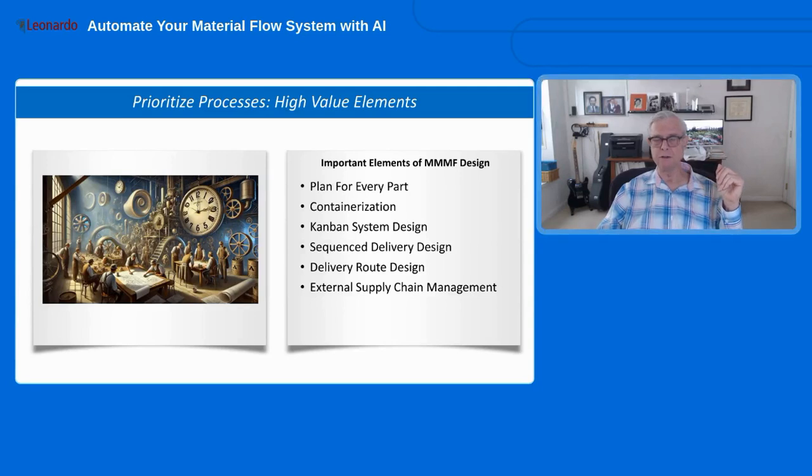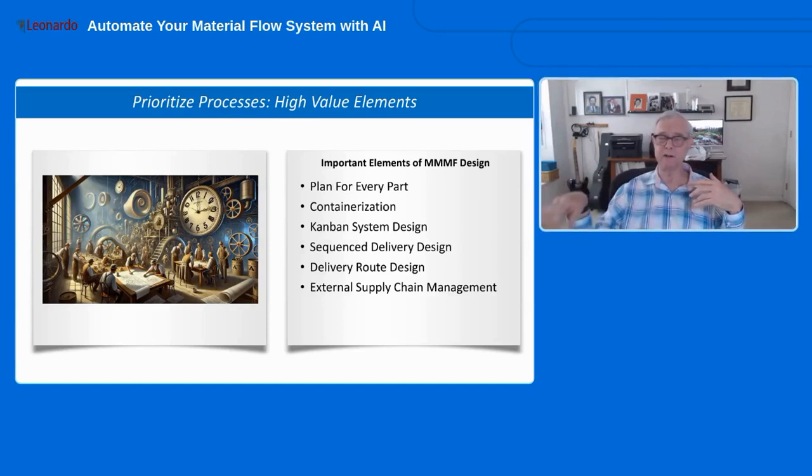So sequence delivery, how about everything else? How are we going to manage that? That's a huge opportunity to be worked on. And then we have delivery routes. We're very big fans of standardized delivery and standardized delivery cycles, certain fixed cycles of delivery on a factory floor. That's another great opportunity. And then maybe the biggest of all is external supply chain management.